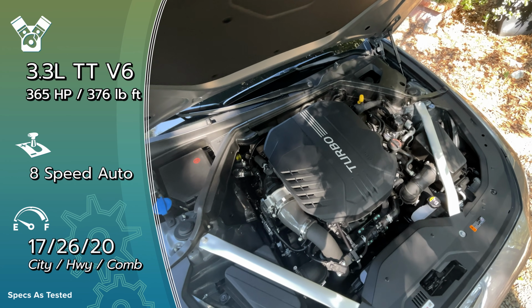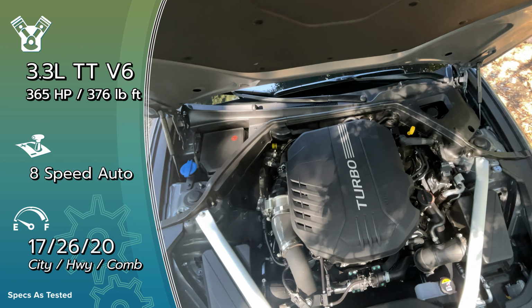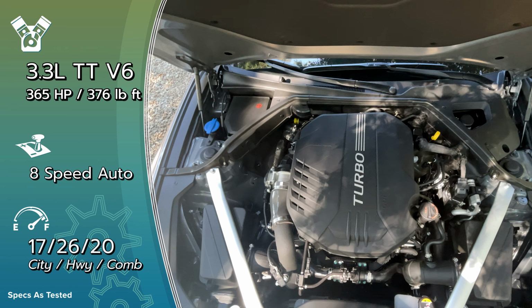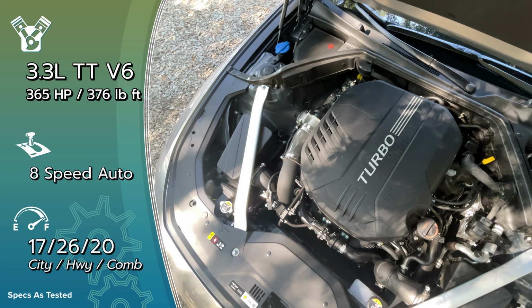We then have this 3.3-liter twin-turbo V6. This produces 365 horsepower and 376 pound-feet of torque. If you get the new optional sport exhaust system, which adds a valve in the rear exhaust, then things will bump up by 3 horsepower.